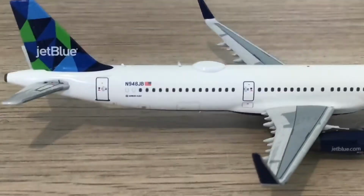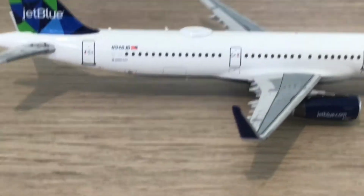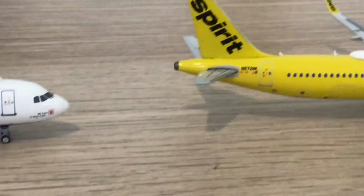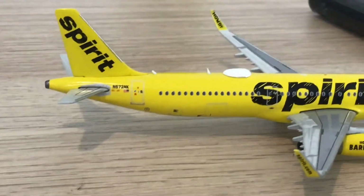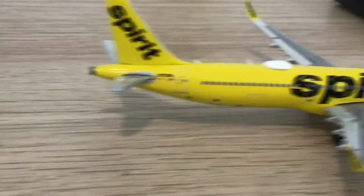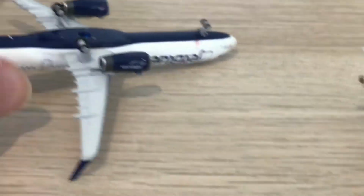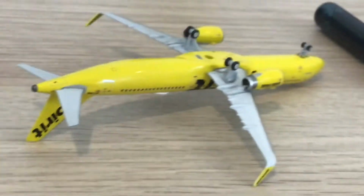But next up, we have the Wi-Fi hub and the antenna. Two antennas actually. So exactly the same thing here on the NG. One thing I did notice is the NG's is bulkier, whereas the Wi-Fi is more flat on the Gemini Jets version. But still, that's a very minor thing. And some of the Wi-Fi pods are different.